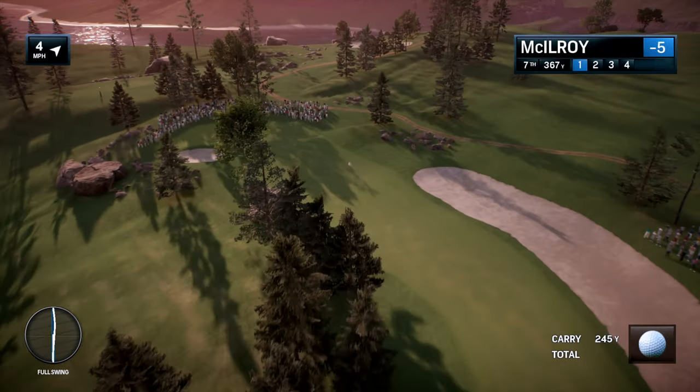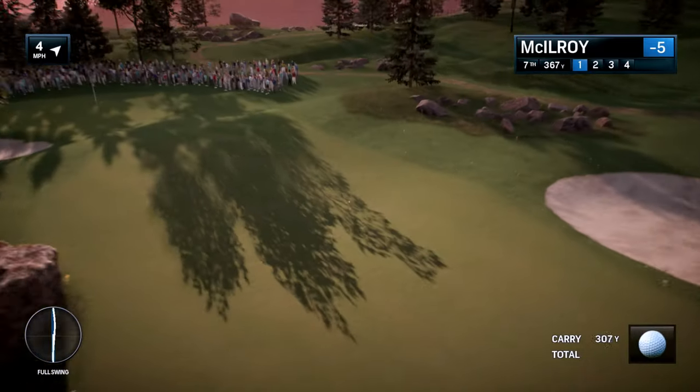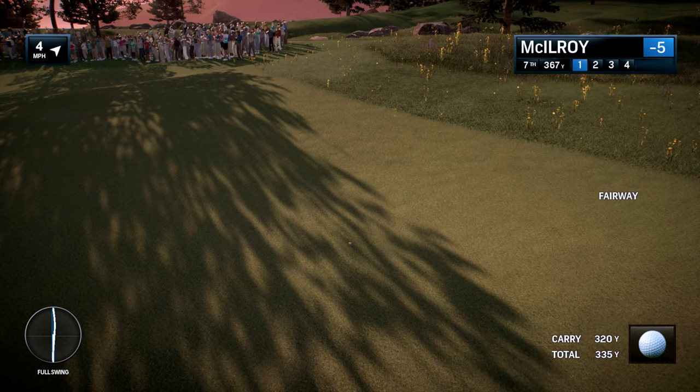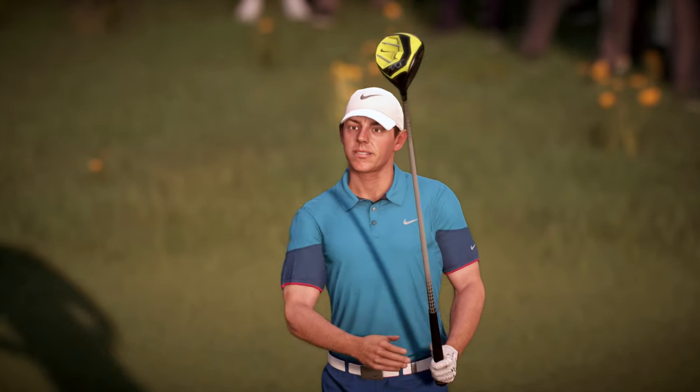Nice. Looks good. Can't ask for much more here at the seventh. He has hit a good one.